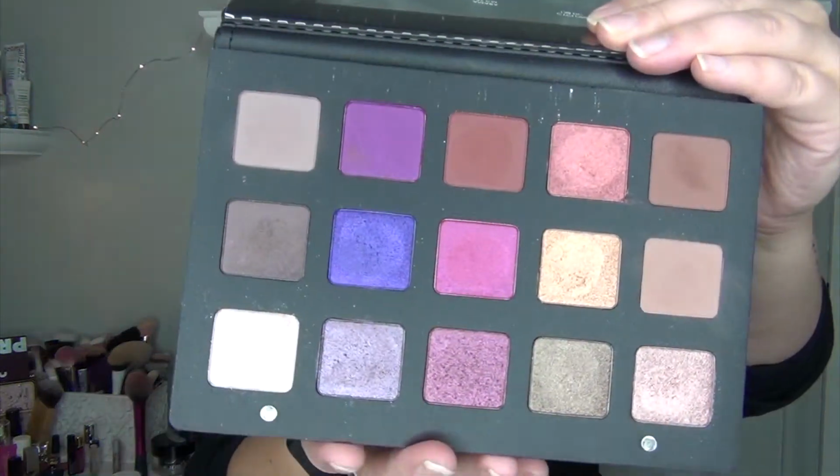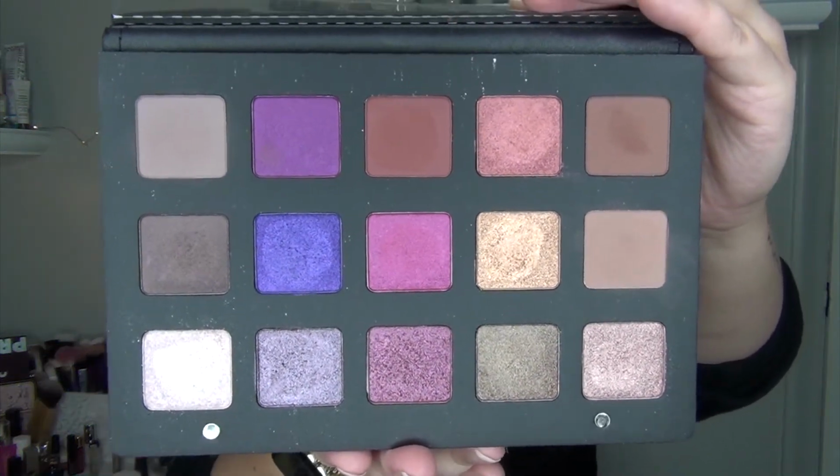The palette that I was using this month is the Natasha Denona Lila palette, and I absolutely loved this palette. I got so many looks out of it. If you can tell, I used pretty much every single shade in this palette. I did wear it at work a couple different days, and then I wore it on camera a couple different days as well. These shades are so good. I can definitely see myself finishing this one day. Every single shade was very enjoyable to wear, and I really enjoyed this palette overall.